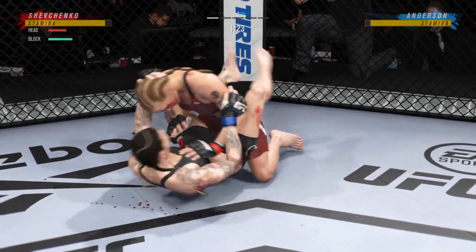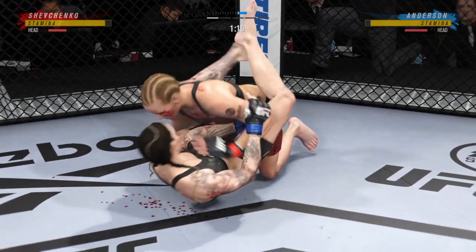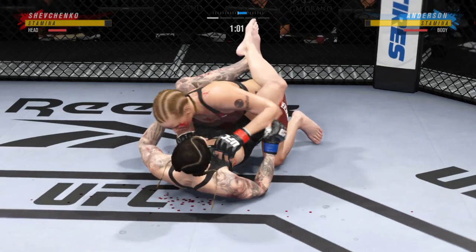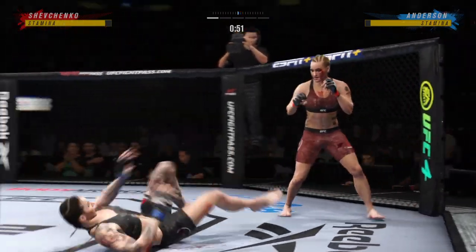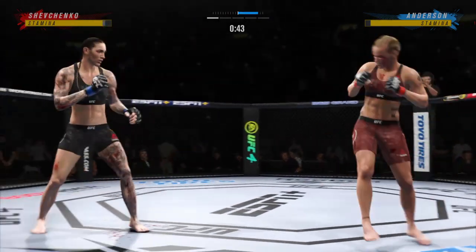Work from the bottom here as she tags her with the punch. Found the target with that left hand. Shevchenko's looking to go from the full to the half guard here. Opponent not having it. Well, you gotta stay busy from the bottom position. Can't falter here. She's doing a nice job. Oh, and she's back up again.